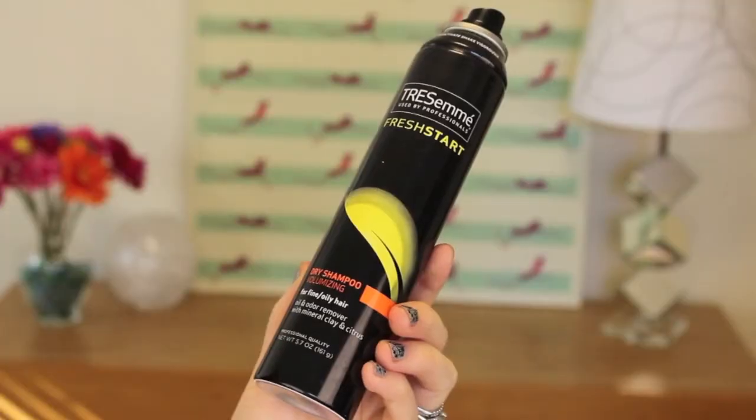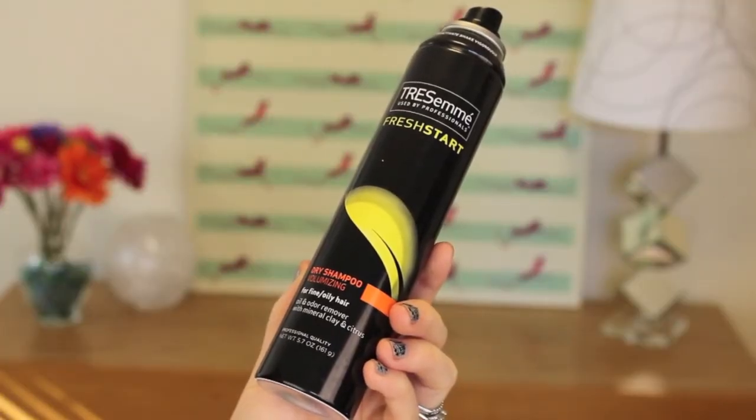So the first dry shampoo I'm going to be discussing is the TRESemmé Fresh Start Dry Shampoo. I have tried the volumizing one, but I believe they also have a basic care and a soothing dry shampoo. So they have 3 different types. First, the thing I like about the product is that it really does a good job of getting into your hair and taking away any oiliness. And it works pretty quickly as well.